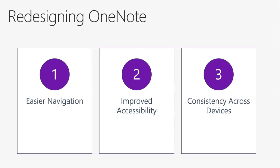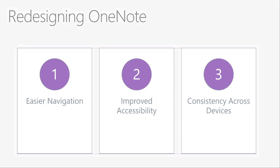The first area we focused on was improving navigation. Next, we really wanted to help with accessibility so everyone could use this product to enable them to do more in their work and personal life. And finally, we are across so many devices, it's time we looked and felt the same across all of them. So let's dive in and see what that all really means for you.